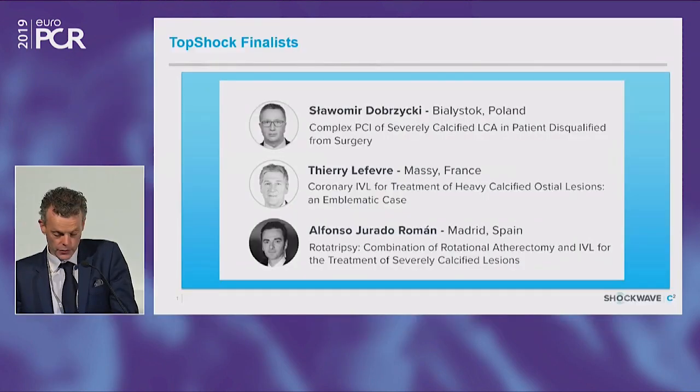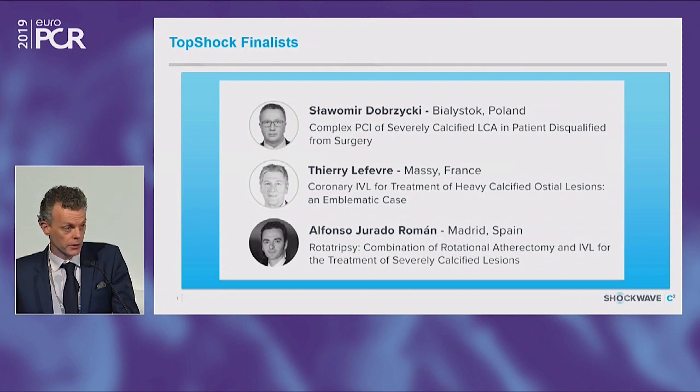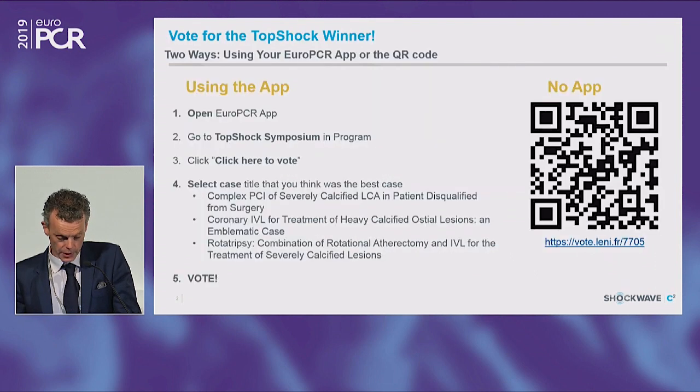So I'm just going to summarize the cases we've seen. We saw three great cases. The first case, a left main case, treatment of calcium with shockwave therapy. Then, slightly out of order, we heard from Massy in France about an ostial lesion, and we discussed that. And then we had the lesion from Madrid, with rotational atherectomy, rotablation, followed by lithotripsy. So we're going to go to the voting.